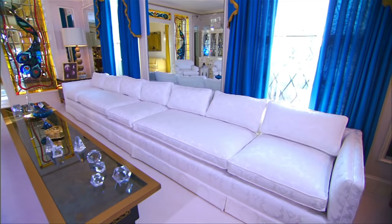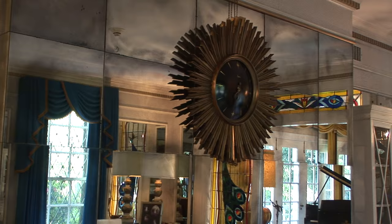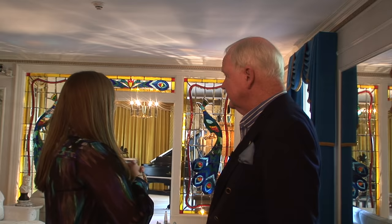The beautiful thing about what we have here at Graceland is that the Presleys grew up in the Great Depression, so they kept everything. And we have everything from grocery lists to receipts, and we even have receipts to these stained glass peacock windows that you see in the room. What do they cost? That's a great question. I bet our archivists would know.